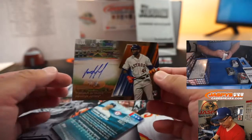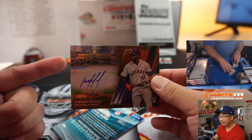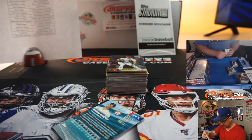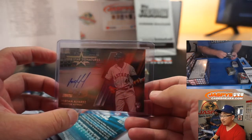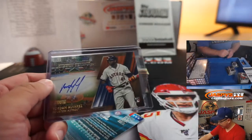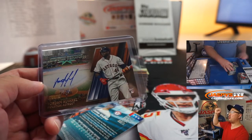Yordan, there we go. We've got, it's a one of one. Wow. Ooh. Top left, Lone Star Signatures, Yordan Alvarez. Hotness. There we go. Jared with the Astros. Nice. Non-cheater. One of one, Yordan Alvarez. Jared, all aboard the Big Hit Express. Woo woo!